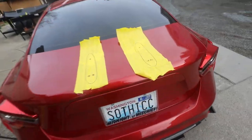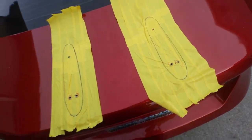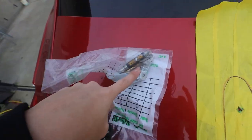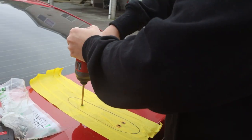What's up, guys? It is now the next day. Let's go ahead and finish slapping on this wing already. I laid out the template. This is the last hole I have to drill out right there. And I went ahead and I bought some nuts and bolts. Let me see if I can find them. Right here. All right, there we go. We got new nuts and bolts ready to go. Let's drill out these two last holes.